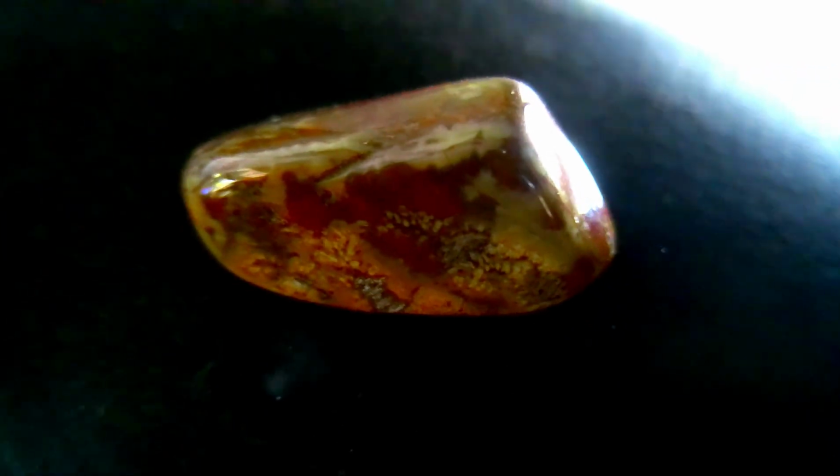The other side here has got some wicked pattern going on. You can see that. Isn't that awesome? It looks like, I don't know, it has an almost dendrite or feathering look to it. Got some yellow coming through on this end. But that side is just stunning.